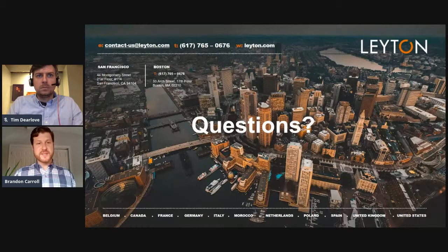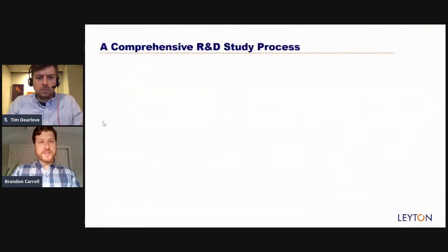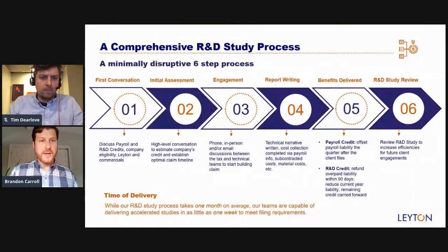And the process is pretty similar as I spoke about a little earlier. This is the process that we would go through. So we're just going to have a conversation. Let's learn about your business. We'll tell you about our process, and let's just kind of explore what you have going on that might qualify. If that makes sense, and we agree that there's definitely some traction here, and this is something that you should pursue, then we usually recommend an initial assessment.